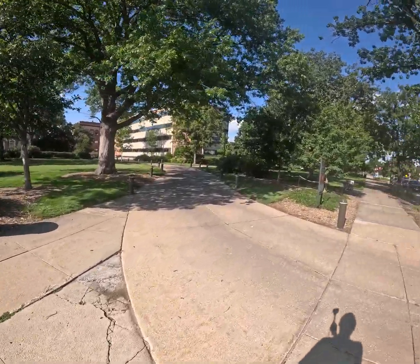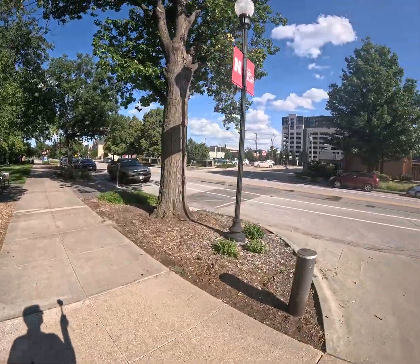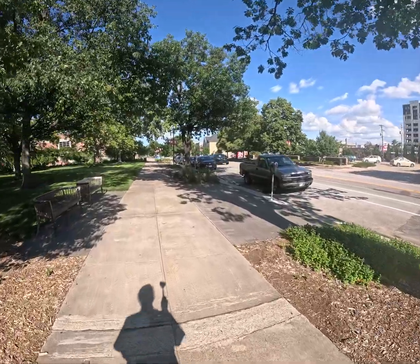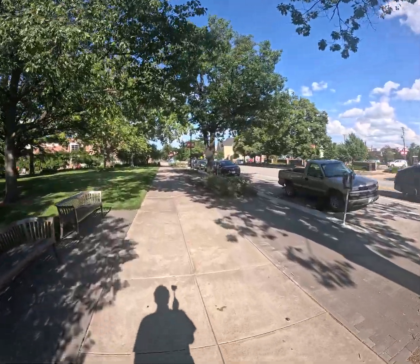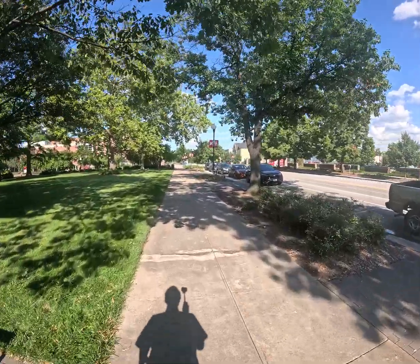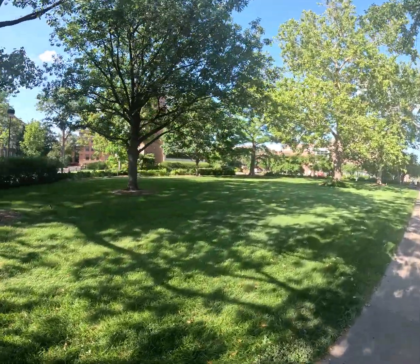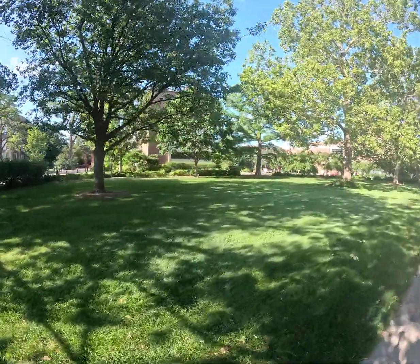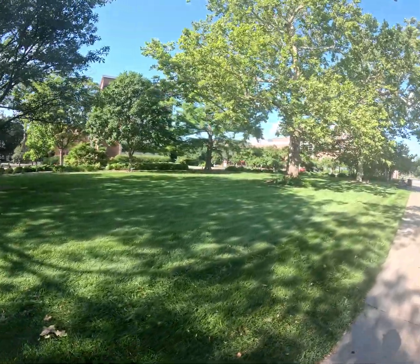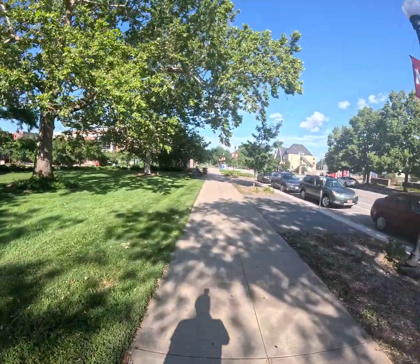Kind of quiet right now. It's about 5:30 in the afternoon on a Monday. We've had a lot of rain in Lincoln over the past month, so it's surprisingly green for this time of year. And it's quite beautiful.